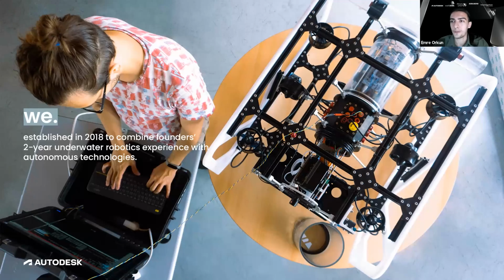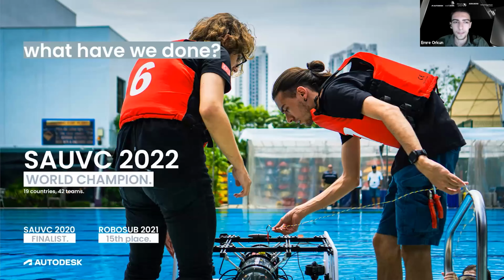So we're trying to be a part of that technology with our own improvements. So as Thomas mentioned, we were proud to say that we got the first prize in SAUVC 2022, which is one of the oldest and most prestigious underwater vehicle competitions in the world. And so basically, I'm here to explain how we succeeded in that competition. Because it was a long road for us, and we spent a lot of time improving that vehicle, mechanically especially. And before then, we also got some other awards, thanks to Autodesk as well.